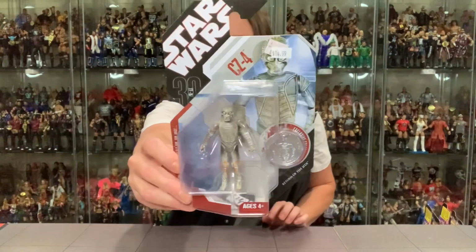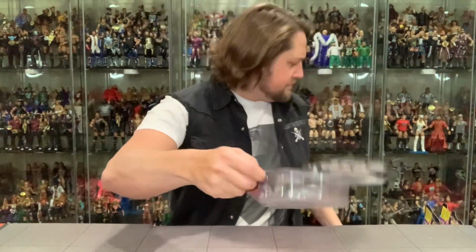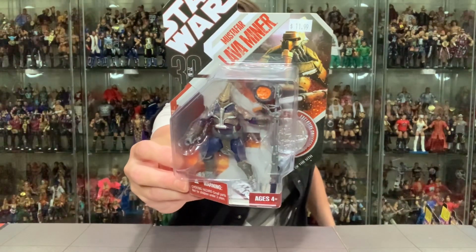Then we got more Star Wars. You guys know me. In these slow times of new stuff out in the Target, Walmart stores, I'm piecing together some of these Star Wars. I'm picking up these Star Wars, looking, doing the checklist, seeing who I need, planning for my Star Wars displays, obviously doing Star Wars unboxings. I'm starting to pick up some of these 30th anniversary collections. Got CZ4. There he is. Mustafar Lava Miner. There you go.